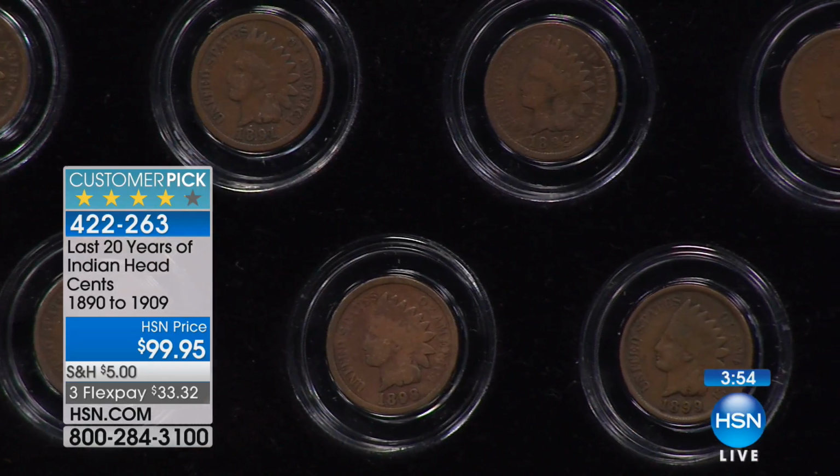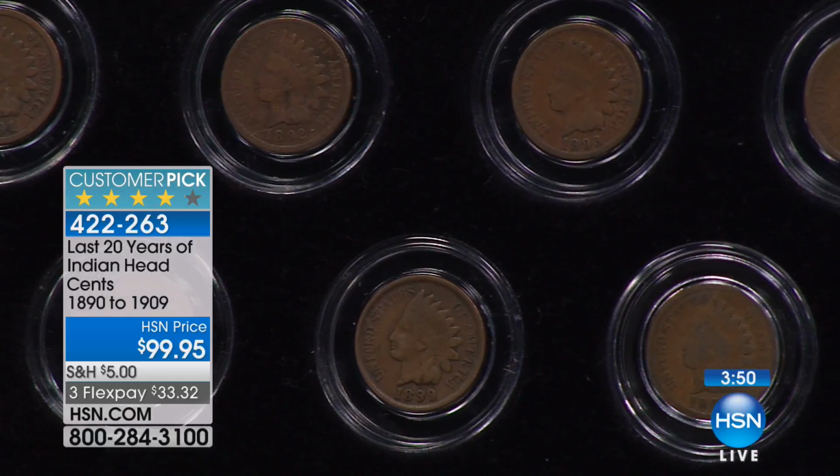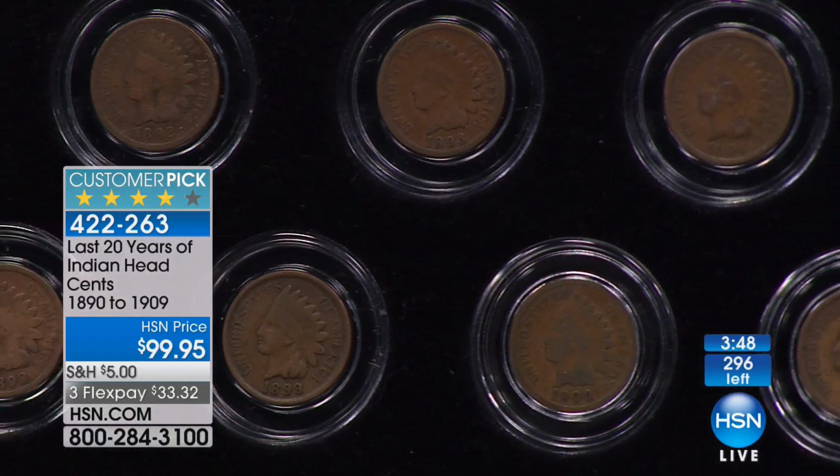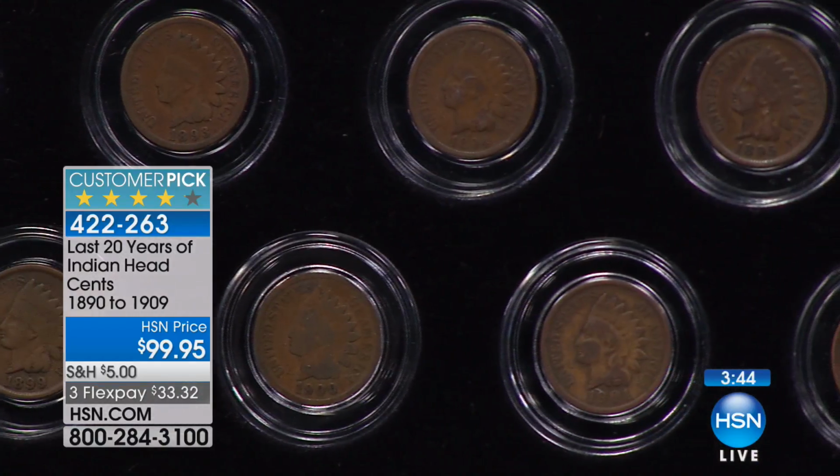And that's why we're already below 300. That's right, and it's going very, very fast. We're about to cross over the halfway point. About 296 left. I have hundreds of people on the phone. So this is one of those sets.